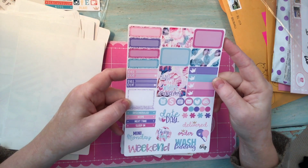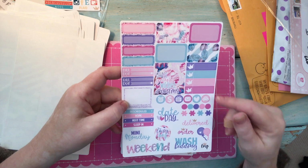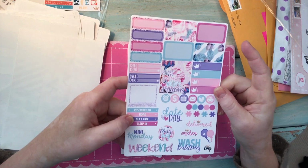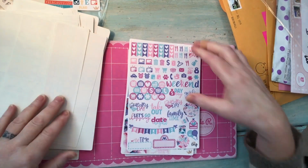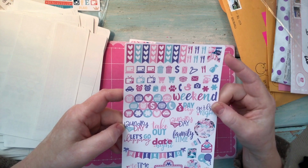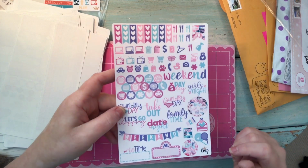Again, you get a page with a little bit of, well, you have the bill dues, functional page, half boxes, quarter boxes, the weekend banner. And of course I get my strips to go with it. The icon page that has a lot of functional stuff on here, and the laundry days, and let's go shopping, family time, meal planning, your movie marquee.